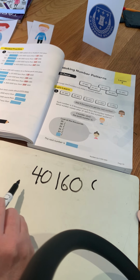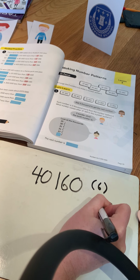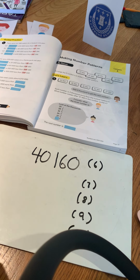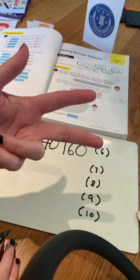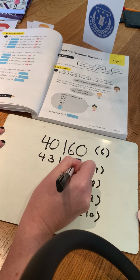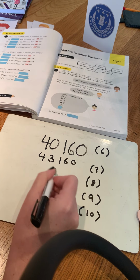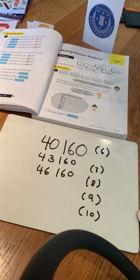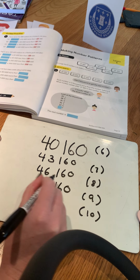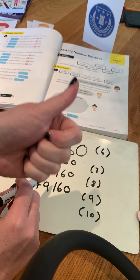Well, we can work that out. We already have 1, 2, 3, 4, 5. This is our 6th number, so we need to find our 7th number, our 8th number, our 9th number, and then we can find our 10th number. Remember, they are increasing in steps of 3,000. So 40,000, 41, 42, 43,000. 160. Remembering that's staying the same every time. Then we have 43, 44, 45, 46,000. 160. 47, 48, 49. 49,160. And then to find the 10th number, we add 3 more thousands to 49.